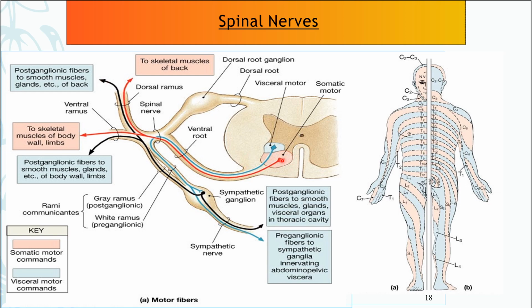From the somatic nucleus, the somatic motor fibers emerge, enter the spinal nerve, and divide directly into ventral rami and dorsal rami. The dorsal rami fibers supply the skeletal muscles of the back, and the ventral rami supply motor fibers to the skeletal muscles of the anterior part and the upper and lower limbs. This is about the origin and distribution of spinal nerves throughout the body.